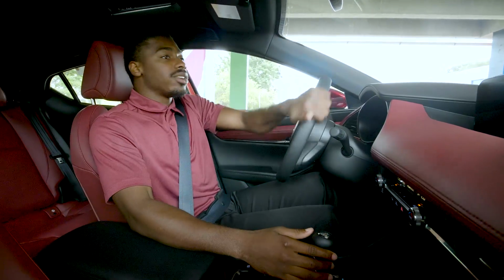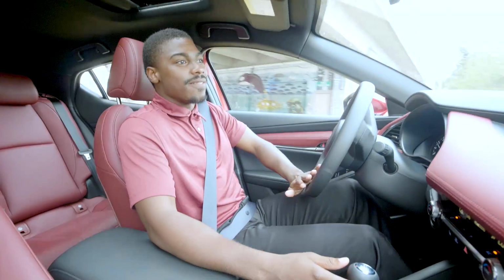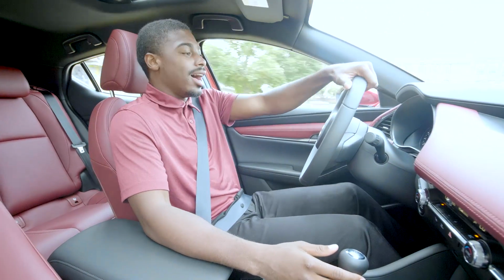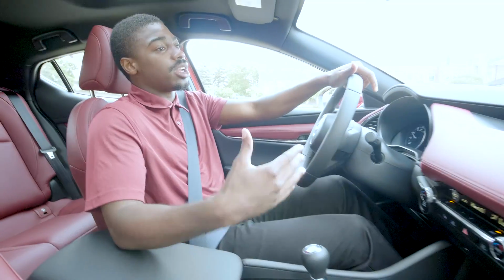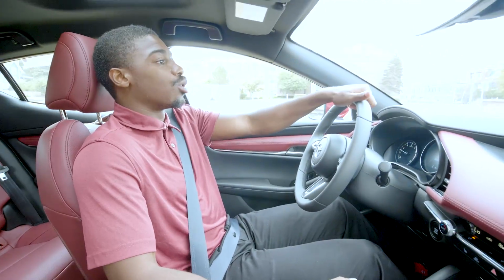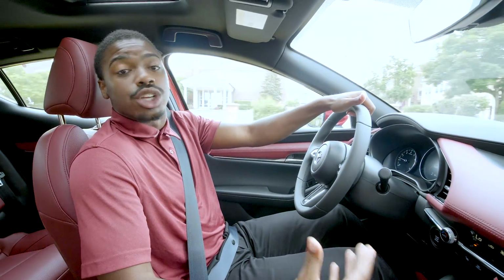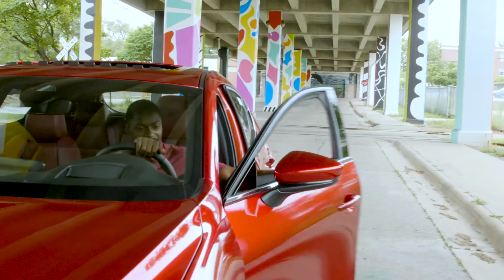Another upgrade that they made in the Mazda 3 is something that's called G-Vectoring Control Plus. In simple terms, what that is, they upgraded the suspension and the handling to where it's very smooth on the road. Cornering, it's very responsive and you're really in control when you're driving the vehicle.